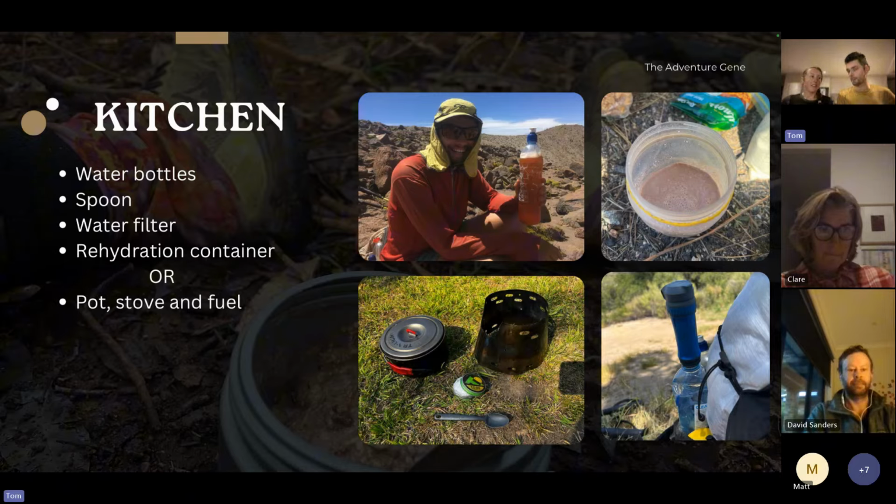The next thing, a spoon. Any type of spoon is all right. You can even take a knife and fork if you want. It's up to you. But you can do anything with a spoon.